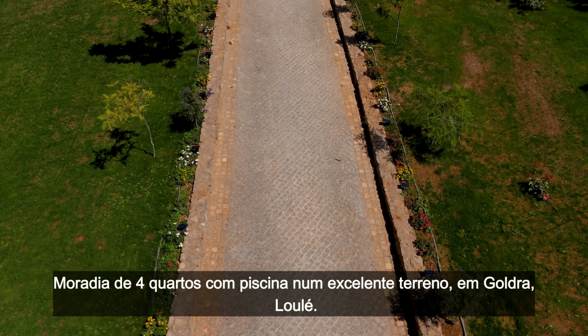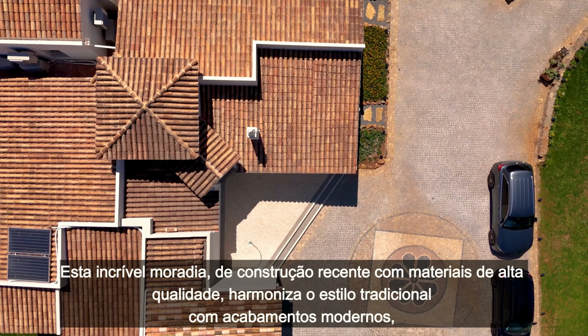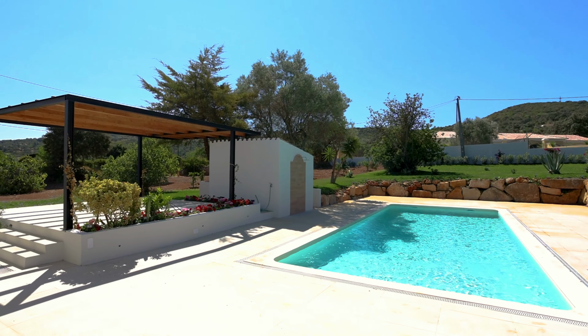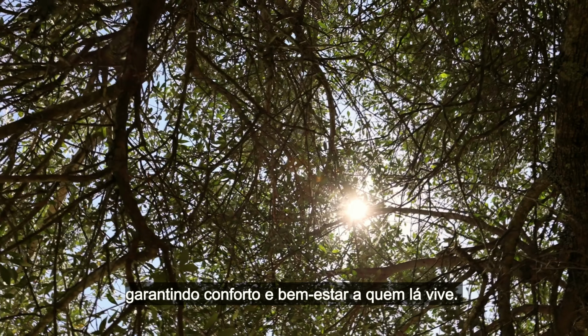Four-bedroom villa with swimming pool on an excellent plot in Goldrelule. This incredible villa, recently built with high-quality materials, harmonizes traditional style with modern finishes, guaranteeing comfort and well-being for those who live there.